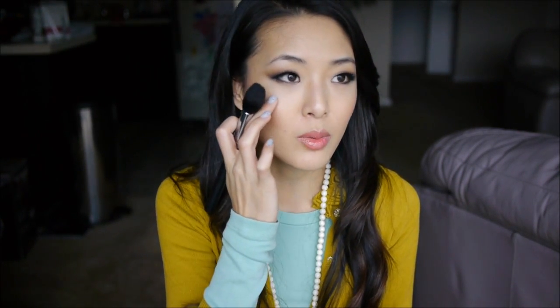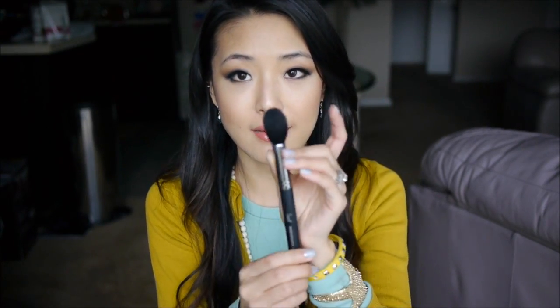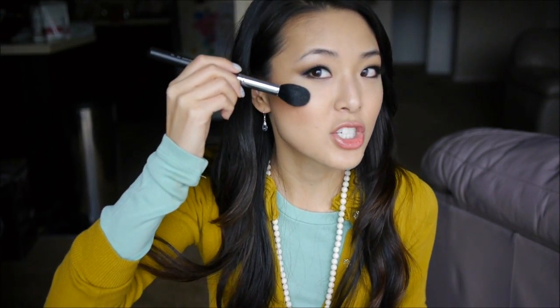And then for highlight, I actually like using a little bit less dense of a brush just because I don't like looking like a glitter bomb. I really want it to sort of blend into just this little area right here. So I like using the Sigma F35 tapered highlighter brush. So it's a little bit smaller. As you can see, it's just the right size for fitting on my cheekbones. I also like that this isn't quite as dense. You know, it keeps its shape really well, but it's not going to pack on too much into one area.